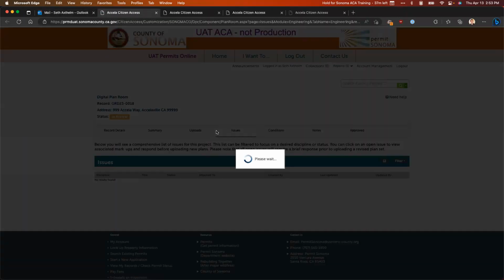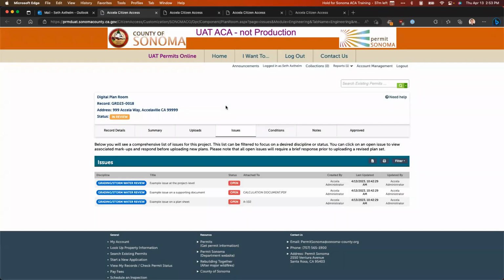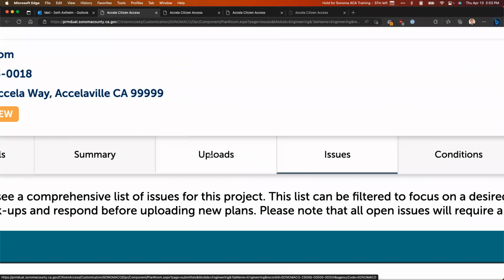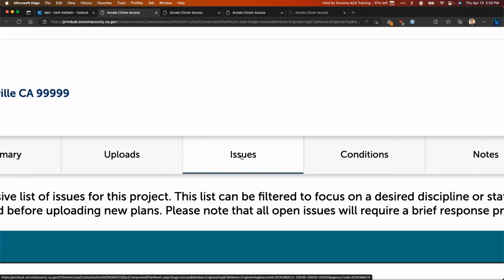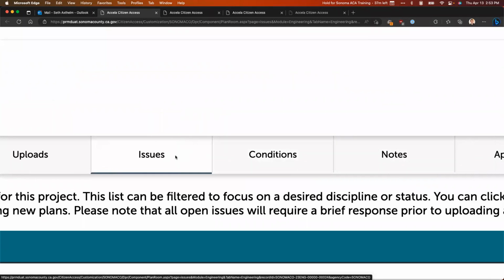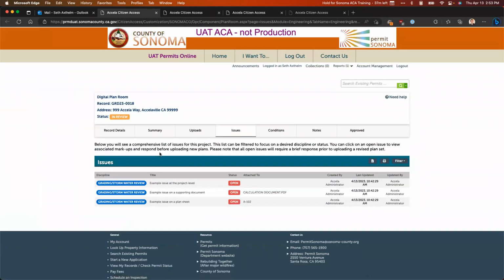So I can come in here and when the grading review is complete, I can click on the issues list. And that's going to take me right back into Permits Online. And once I'm in here in Permits Online, I will be on an Issues tab. So I don't know if you noticed, but previously we were on the Uploads tab. Now we've moved over to the Issues tab, and we also have a Conditions and Notes tab. So all Issues, Conditions, and Notes tabs contain plan review comments, but those that you need to respond to will be found on the Issues tab.